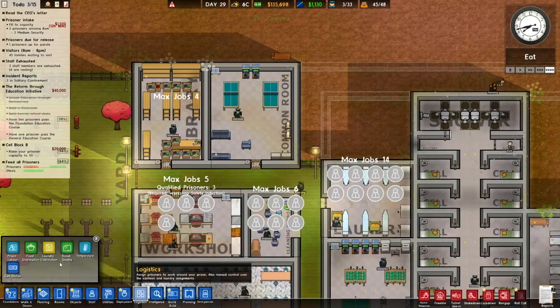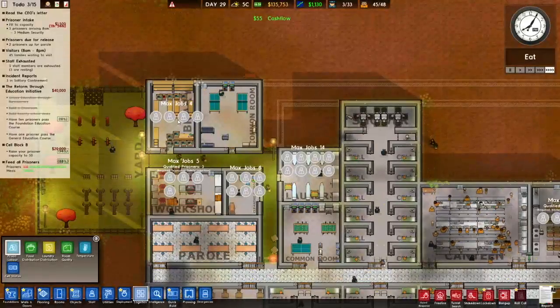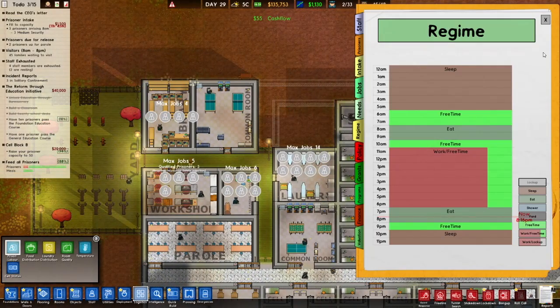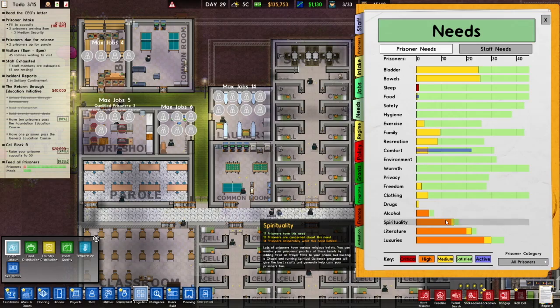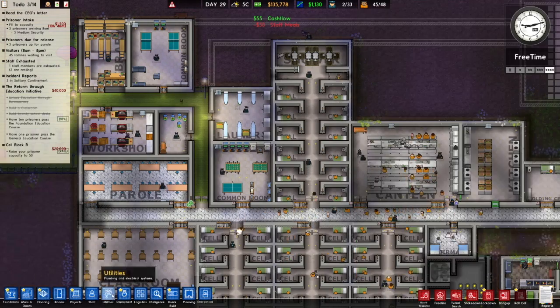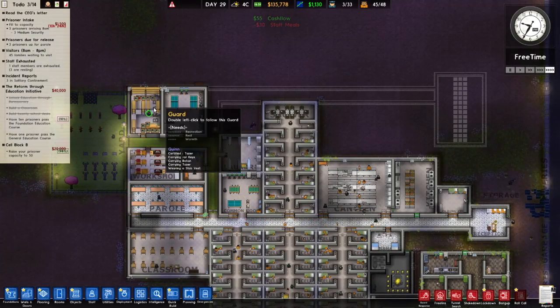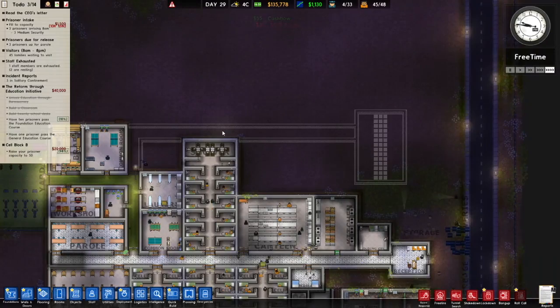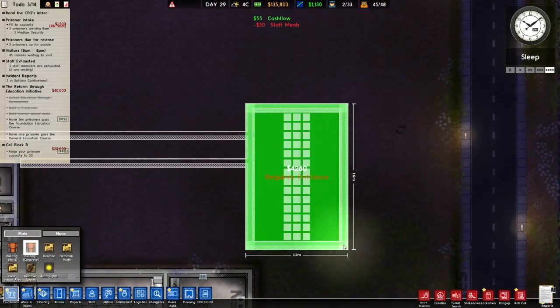What am I doing? Logistics. Next job's 4, so I put 4 guys in here to work in here. Now to be done tomorrow, and then that can hopefully help with the literature. Then we need a spiritual, so we need to get a chapel room in soon as well. But the main issue with this that we have to be careful of is they will use that to smuggle a lot of their drugs and stuff around. We've got a problem with drugs in this facility anyway, so that's something we have to be worried about.